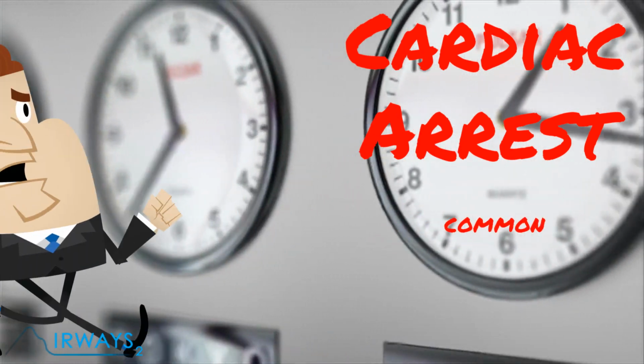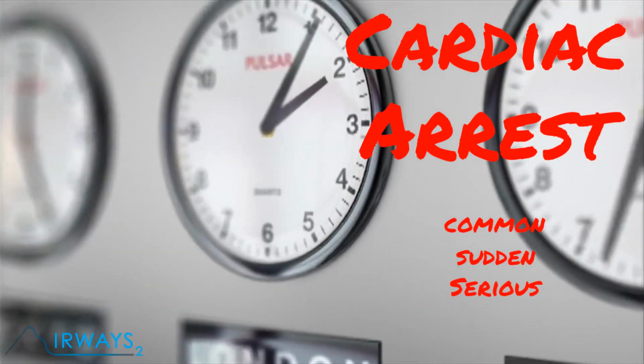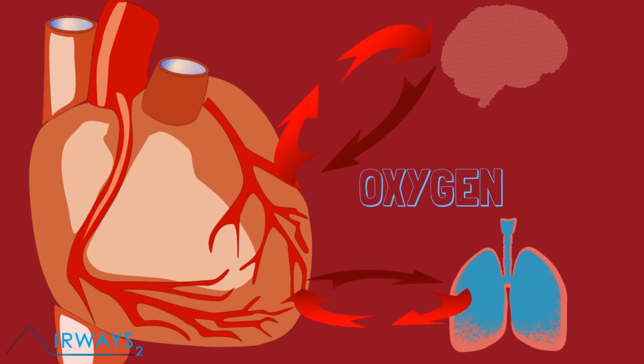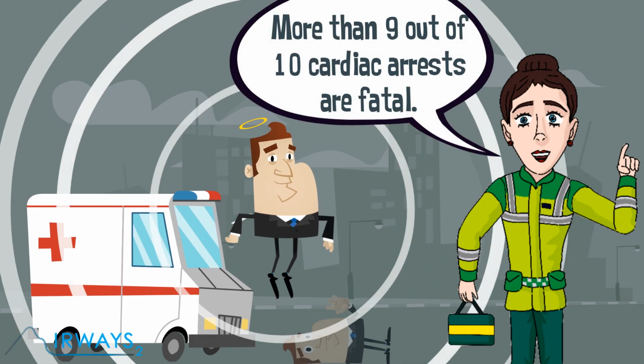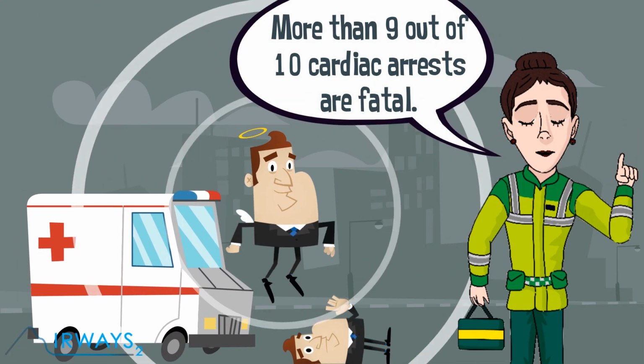Cardiac arrest is a common, sudden and serious condition in which the heartbeat and breathing stop. The transport of oxygen to the brain stops, and this leads most commonly to death. More than 9 out of 10 people die after a cardiac arrest.